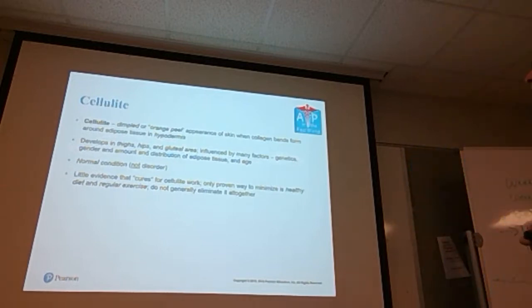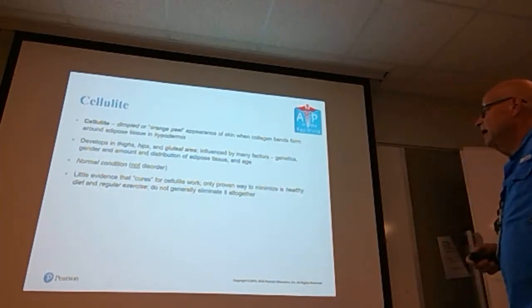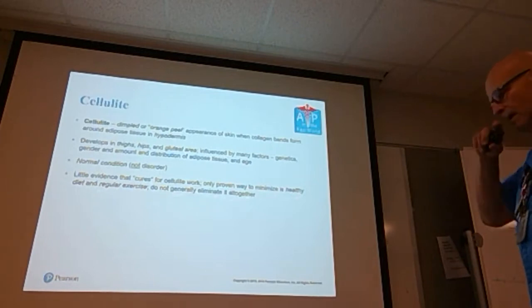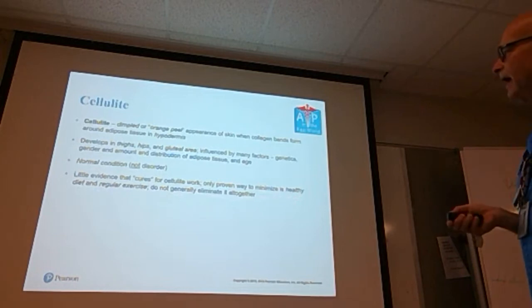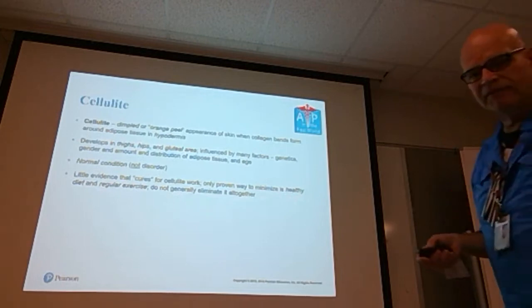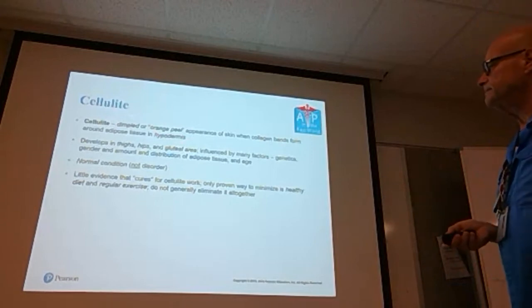The cellulite cures that you hear about, very little evidence that those things actually work. The only proven way to minimize is healthy diet, regular exercise, and these don't generally eliminate it altogether. But if you're eating a healthy, low-fat diet and you're regularly exercising, you're not going to develop a lot of fat. And if you're not developing fat in those areas, then you won't take on that appearance.